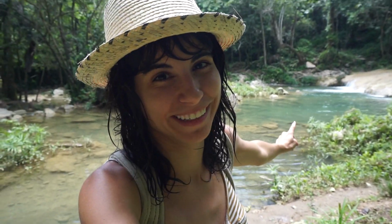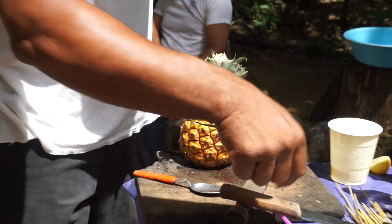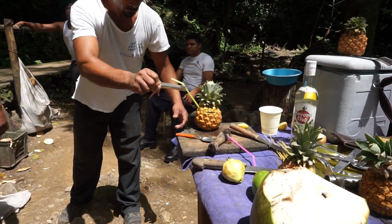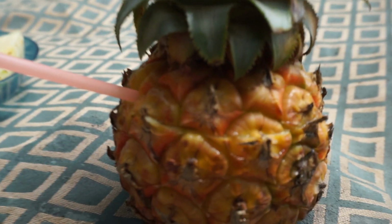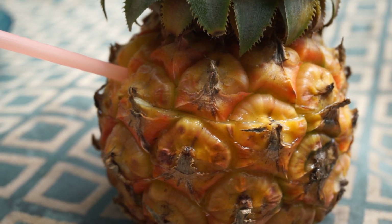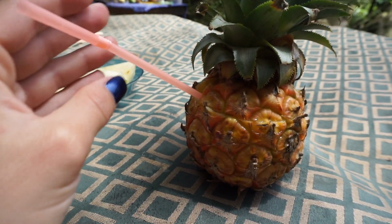I just went for a swim in here and it was so refreshing. I am about to have a piña colada inside of a pineapple. This is amazing.